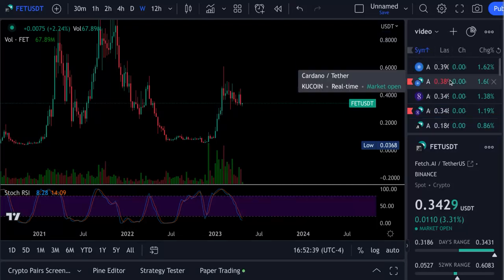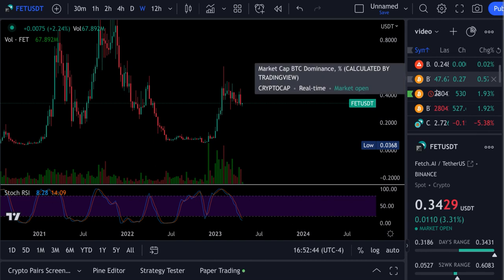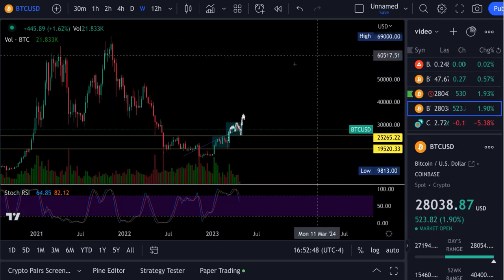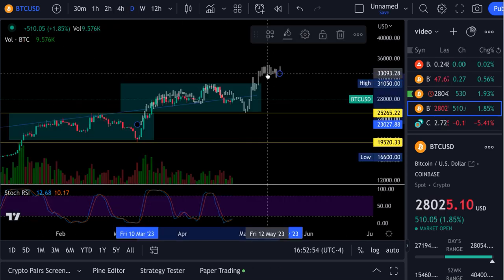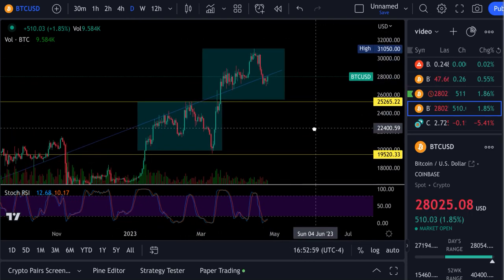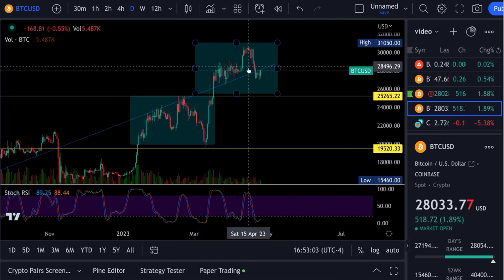Okay, first I want to show you guys a couple other things. I want to show you this Bitcoin chart, because this all ties back together. Whoops, I apologize about that. Let me get rid of that. First off, I want to put Bitcoin on a daily and show you guys something real quick that I caught yesterday. I made a Bitcoin video about it, but do you see any similarities between these two right here?